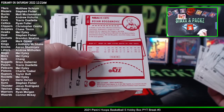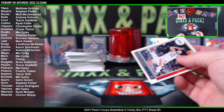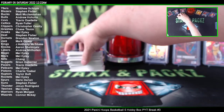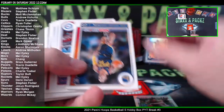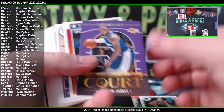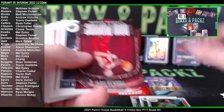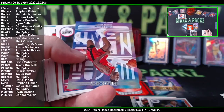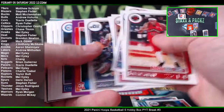Red back, Bojan Bogdanovic for the Jazz. We got a foil highlights, TJ McConnell for the Pacers. Another LeBron, high court for the Lakers. Zaya Jackson, what is this? LeBron insert break, now playing. Trey Murphy, rookie. Seems like if there's one LeBron insert, there's two at least. Usman. There's going to be another LeBron insert in here, watch.